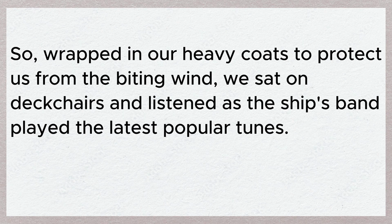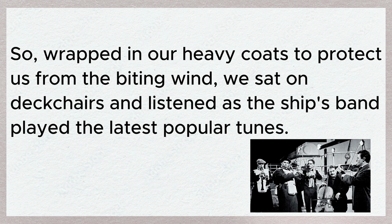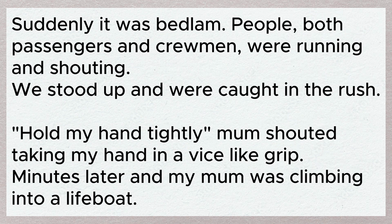So wrapped in our heavy coats to protect us from the biting wind, we sat on deck chairs and listened as the ship's band played the latest popular tunes. Suddenly it was bedlam. People, both passengers and crewmen, were running and shouting. We stood up and were caught in the rush. "Hold my hand tightly," Mum shouted, taking my hand in a vice-like grip.